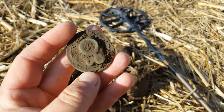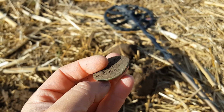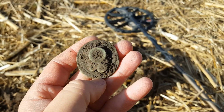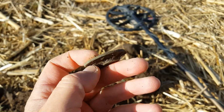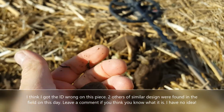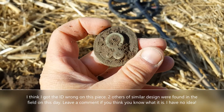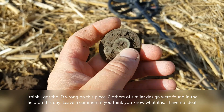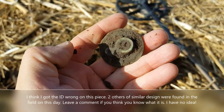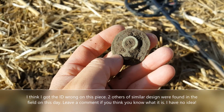Probably should have live dug this. It sounded real good. Didn't know if it was a coin or not. Should have sounded better. The soil's real mineralized around here. But in case folks don't know what this is, the top to a powder flask, I believe. It would have stored their black powder in a leather or wood or brass flask, and this little piece at the top swivels so you can measure out your powder for your gun. I think that's what this is.